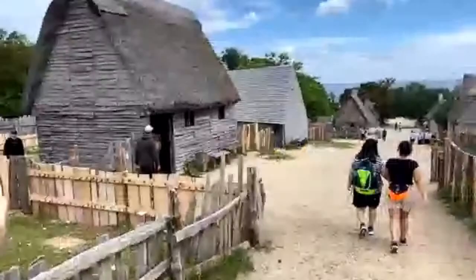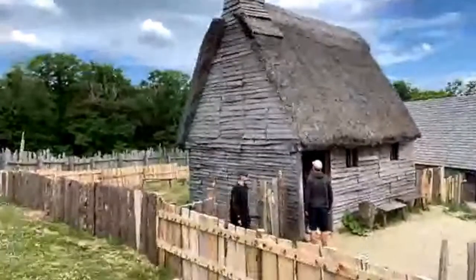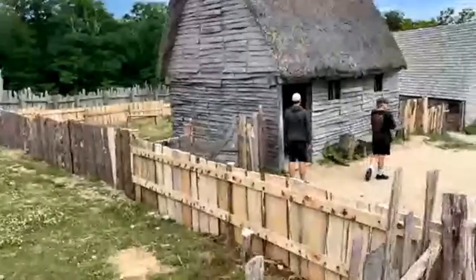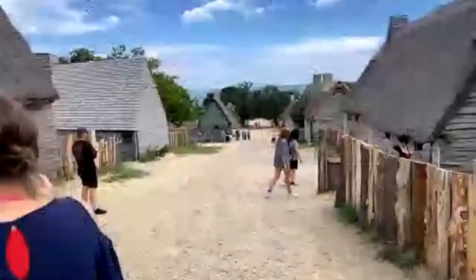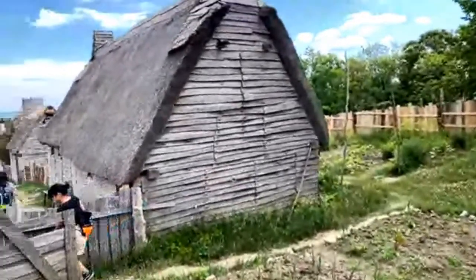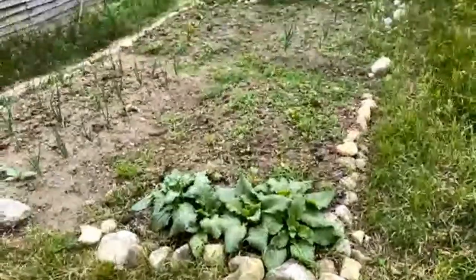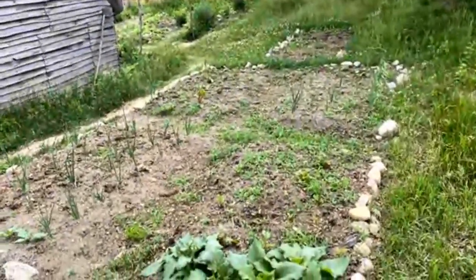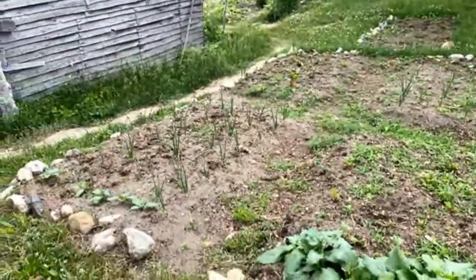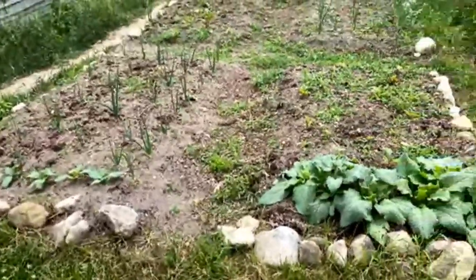And look at these roofs. Look at that roof, how it's layered. Yeah, that keeps the water out. Thatch. It's pretty cool. Wow. That one's thick over there. Some of their garden. Looks like they're growing some rhubarb over there. Some green onions. I've never been to Plymouth.